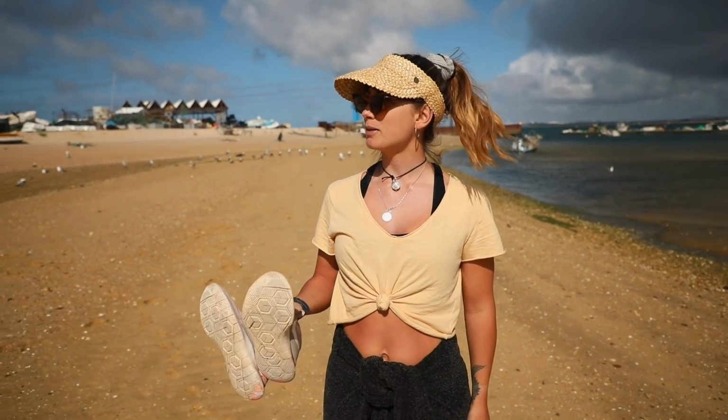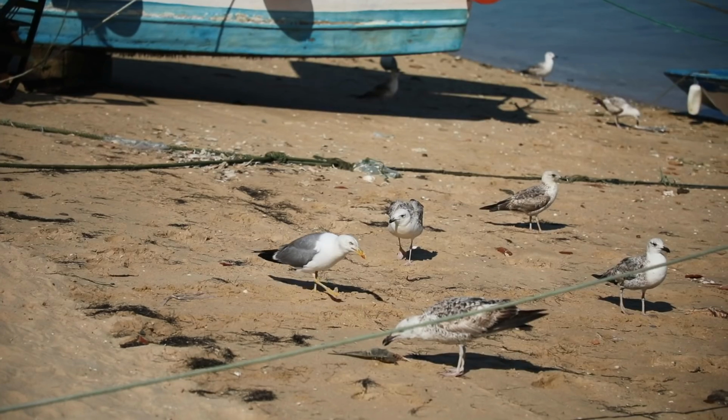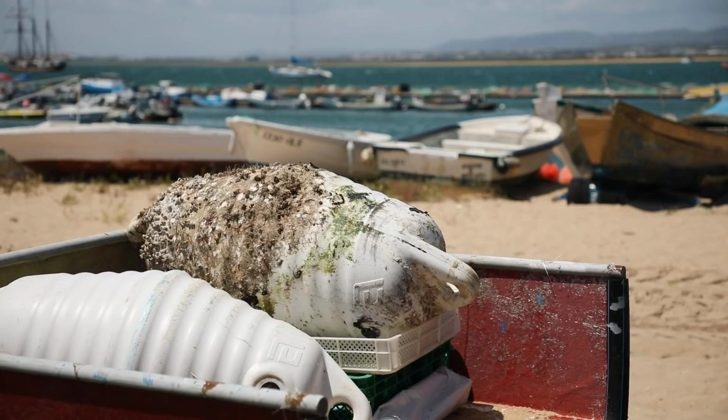Traveling again, this place reminds me of Cape Verde actually. It's like a little fishing village, lots of seagulls, lots of boats.